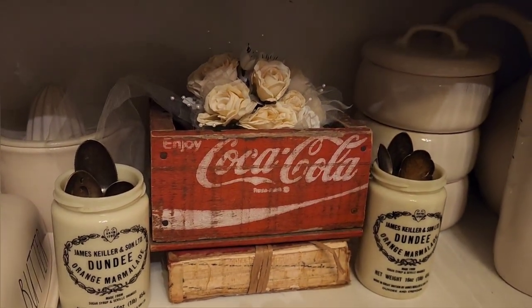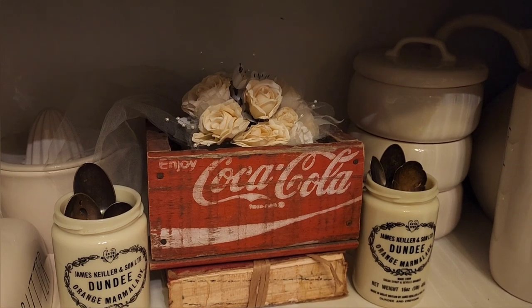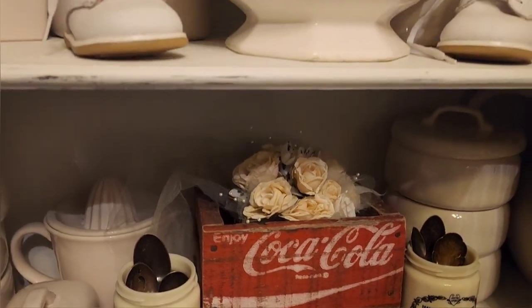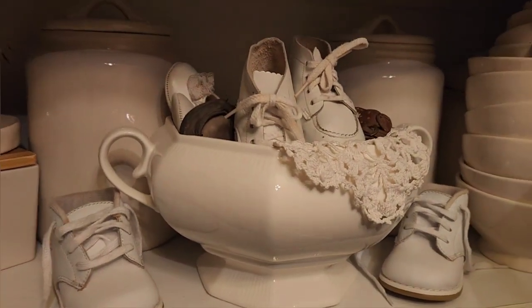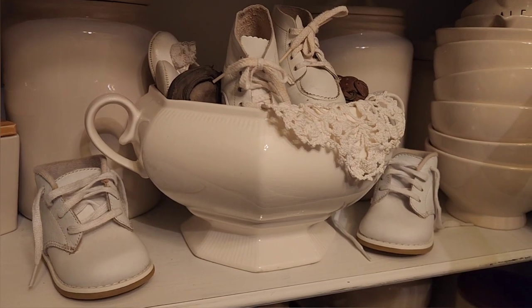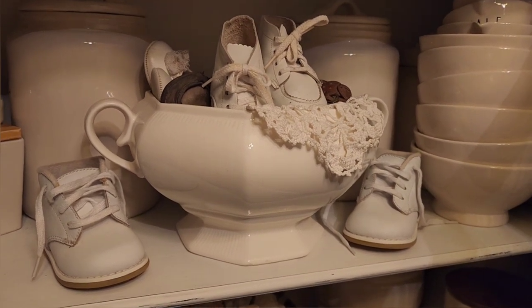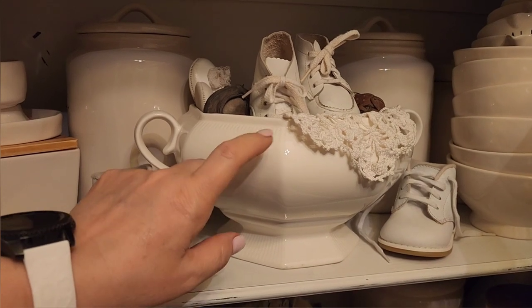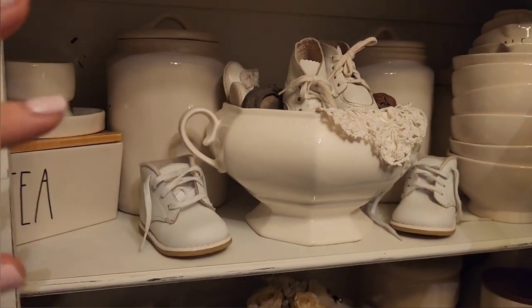We're fixing to celebrate our 19th year, but I'm not sure, I'll have to look up what the traditional gift is. And here I have some sweet baby shoes coming out of a, what's this thing called, y'all? A tureen, a soup tureen.